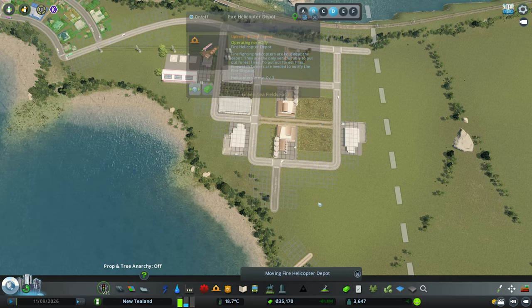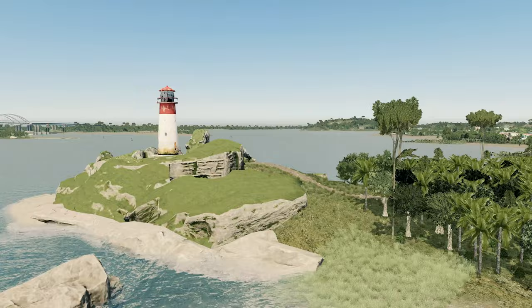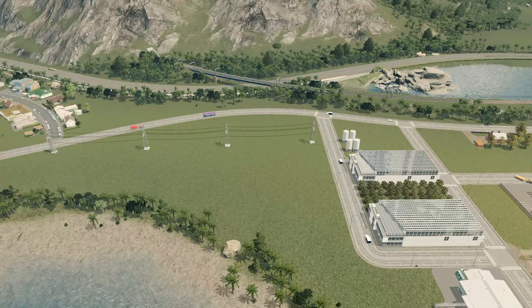Perfect. The fire helicopter depot. I mean, that looks all right there, doesn't it? Fits in well enough. Right by the water, which is what you need. Right by these funky little lighthouses. I love these. I think they look cool. Okay, good. So we'll leave that there. And then, yeah, this little bit over here.